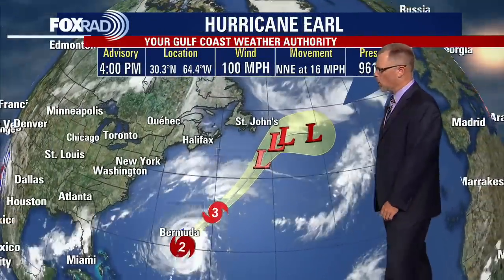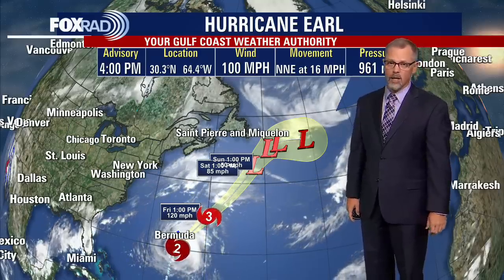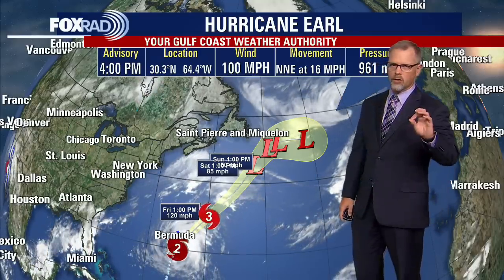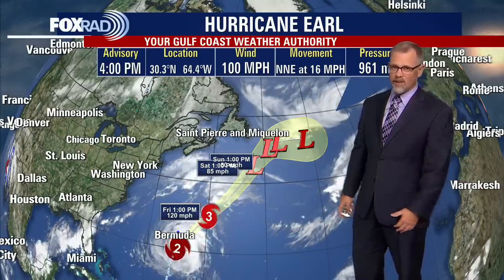Let's talk about Earl to begin with. Hurricane Earl is getting very close to Bermuda, and that's going to be a situation that's watched very closely for the folks in Bermuda. For the rest of us, though, not really going to be that much of a concern.